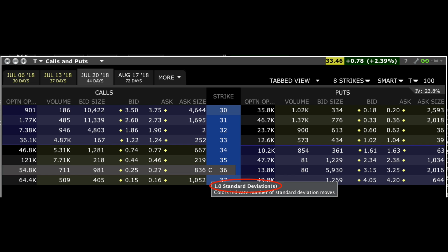In AT&T's case, the $36 call options are exactly one standard deviation above its current market price, making them a prime candidate for our covered call strategy. We have now determined what call options we want to sell. The next step is to decide how much we want to sell them for. Now, there are two nuances that make trading options different to trading stocks that I'm going to discuss right now.